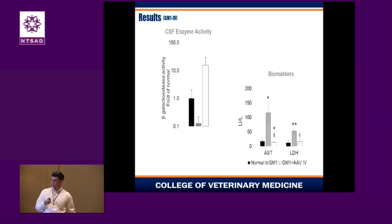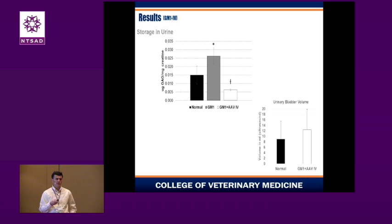Storage in urine. So we focus primarily on the central nervous system right now, but there are peripheral disease manifestations that could show up if the animals are able to survive long term. So we looked at storage in urine to see if we're affecting the peripheral organs as well by this IV treatment. Normal level of glycosaminoglycans, which are the storage material that we're talking about in urine. This is normal. In the untreated animals, there's an elevation that's statistically significant. And then in the treated animals, the level of storage in urine is returned back to normal.